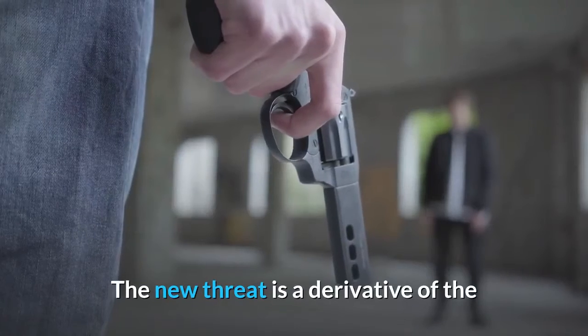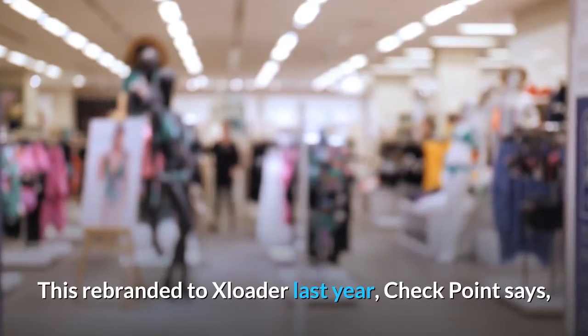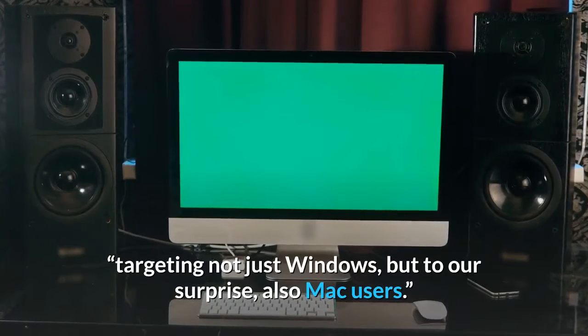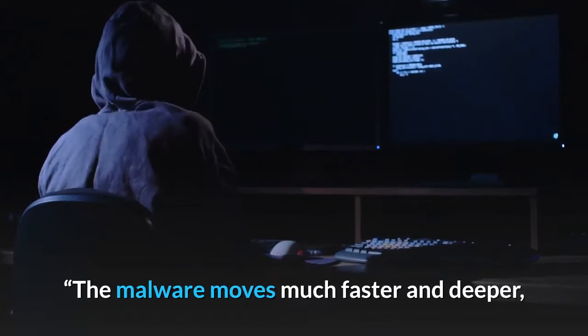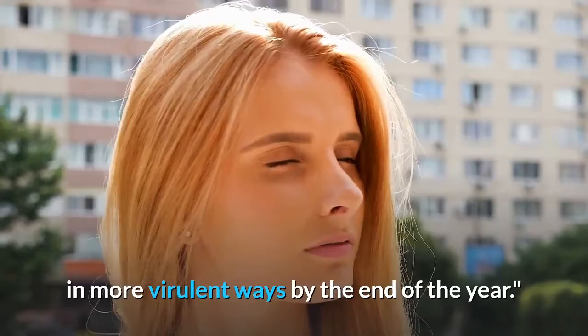The new threat is a derivative of the notorious Formbook malware-as-a-service. This rebranded to Xloader last year, Check Point says, and has been prolific in the last 6 months, targeting not just Windows, but, to our surprise, also Mac users. The malware moves much faster and deeper compared to its predecessor, Ahmed says, and it's set to get worse. I expect the malware to continue to evolve in more virulent ways by the end of the year.